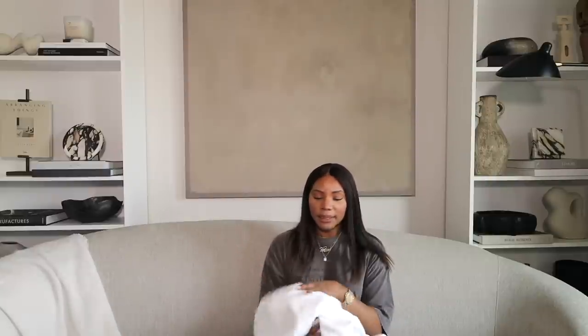So that's another reason why I don't mind investing in quality sheets, because a lot of the time at home is spent in bed anyway, so you want to be comfortable. And like I said, the thermostat here usually is not touched, okay? So this is gonna help regulate my body temperature.